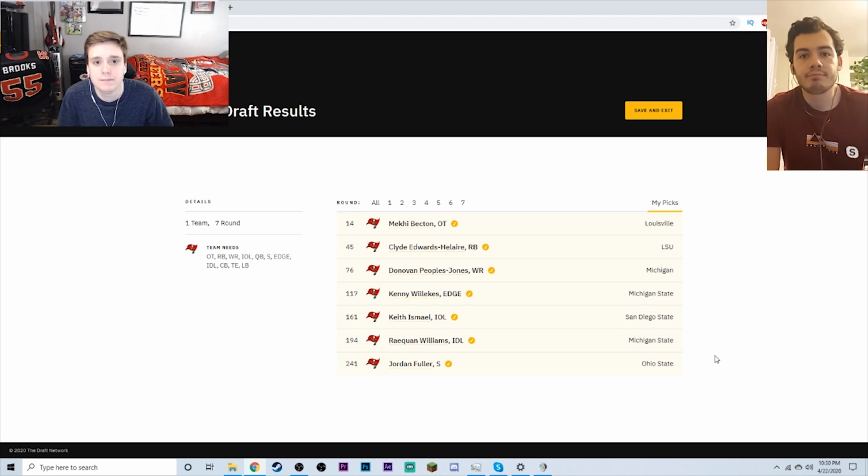What do you think? As far as realistic goes, I do think all of these players are very reasonable that they could be there. Donovan Peoples-Jones in the 3rd round, I'm not as sure, but there are several other wide receivers that could go there. Same with Clyde Edwards-Helaire in the 2nd round. Even if that specific player isn't there, I do think, with the rationale behind the picks, it is very realistic.